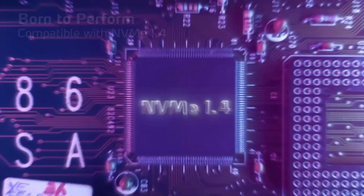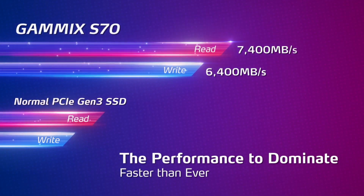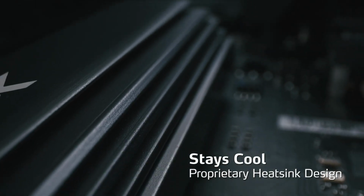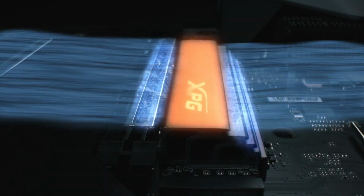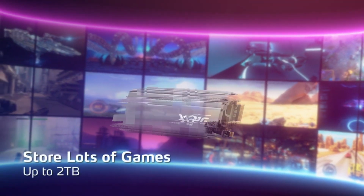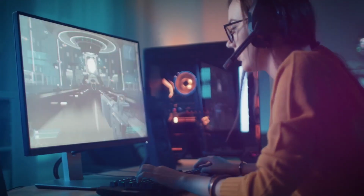The build quality of the Adata XPG Gammix S70 Blade is where the more modest pricing becomes the most apparent. The low-profile heatsink, while adequate, just isn't as robust as what you'll find on more high-end offerings. Performance is the most important factor with any SSD for PS5, and the Adata XPG Gammix S70 Blade is no slouch where speed is concerned.